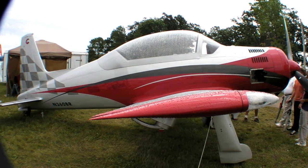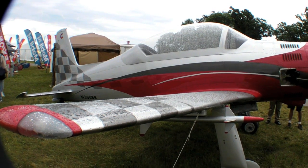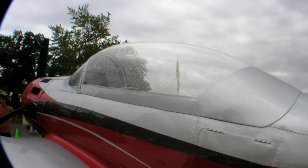The Bear 360 is kind of a cross between a Bearcat and a Mustang. It looks kind of like a Bearcat if you look at the fuselage, and it looks like a Mustang if you look at the wing profile. When the airplane flies overhead, you can see that the wing profile looks pretty much like a Mustang. It's a laminar flow wing, or close to a laminar flow wing, with a round motor. That's a good analysis of the two airplanes.